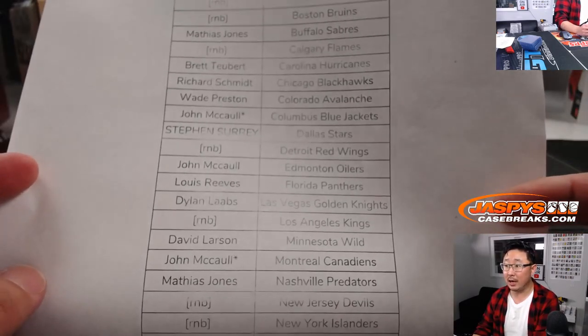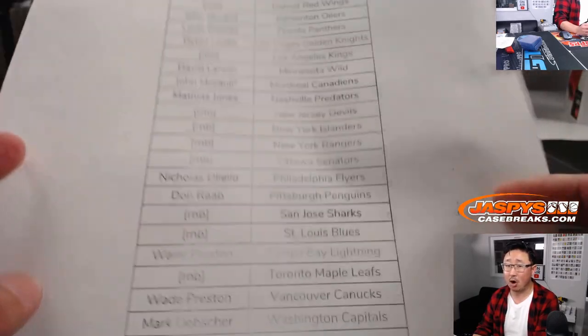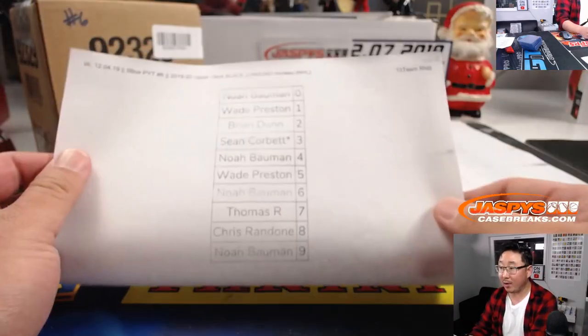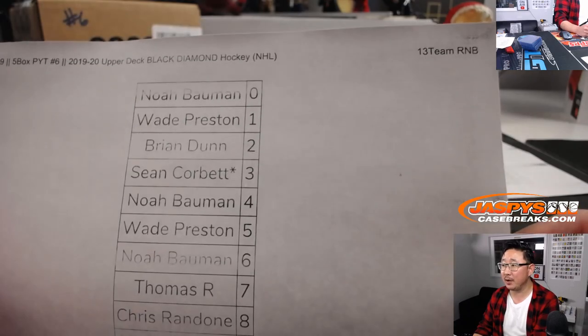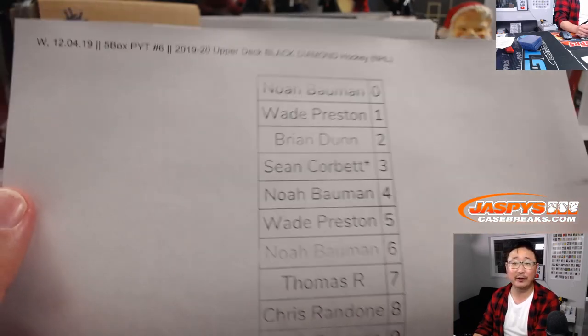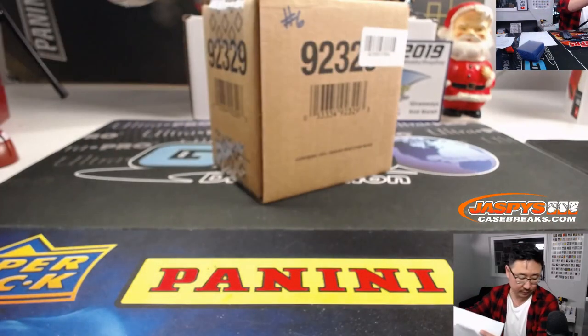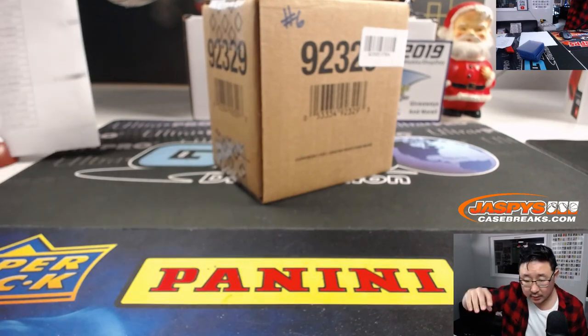John McCall got double last spot mojo right here, Blue Jackets and Canadiens. So you can see all the RNBs represent the number blocks. So it works just like our Randy. I know, we need to get new toner. Just works just like our number block break, but only for those 13 teams and only for pick your team six. Set that list right there.